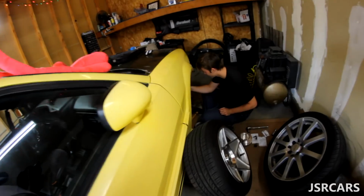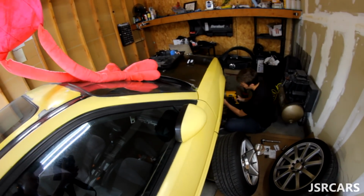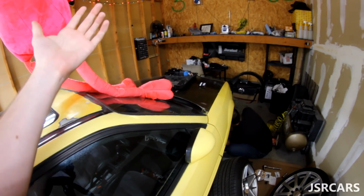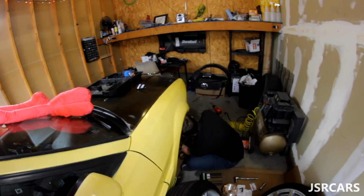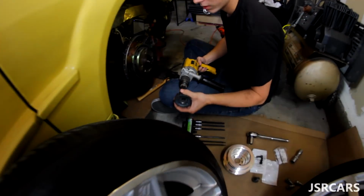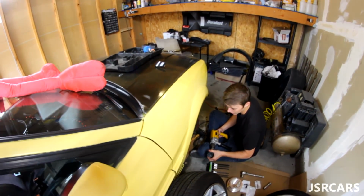But anyways, if you remember the dowel pin video that we did a long time ago where we drilled in these dowel pins and stuff, that's pretty much what we're doing today. Gotta do it again. Hopefully the Corrado gets fixed today, and hopefully it drives.